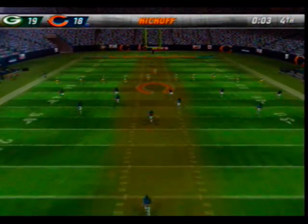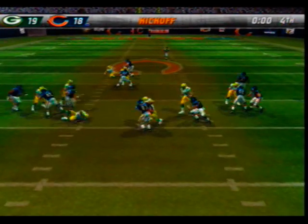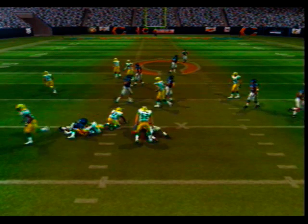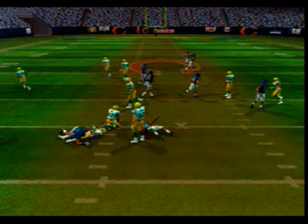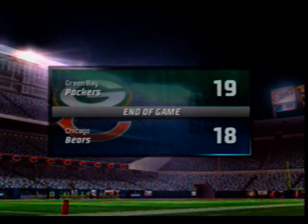Squib kick. From the 18-yard line. That'll wrap this one up, and the final score is Green Bay 19, Chicago 18.